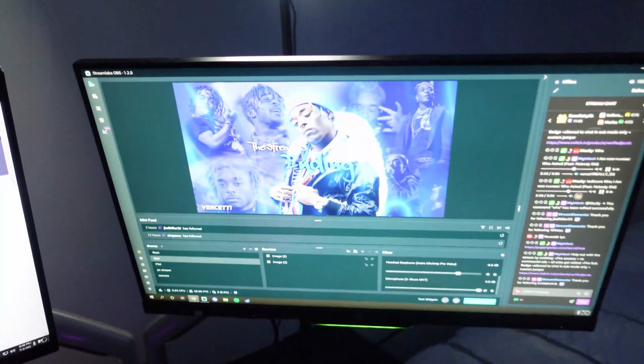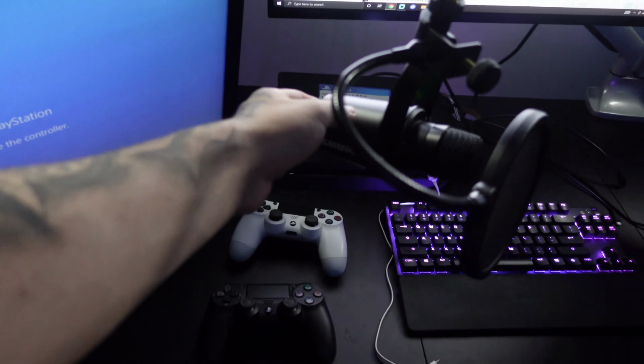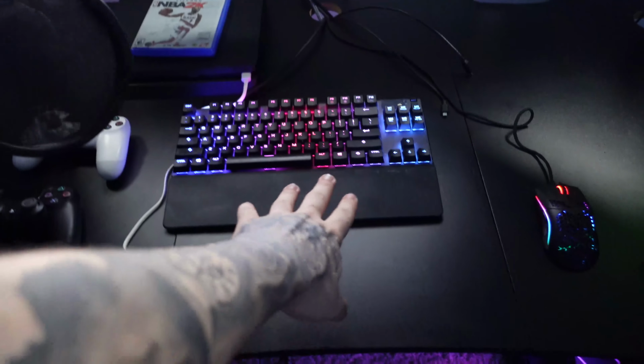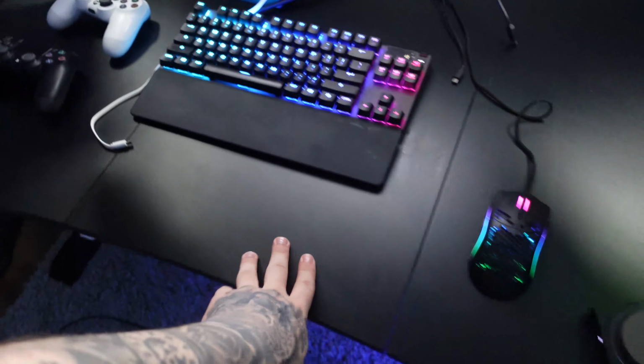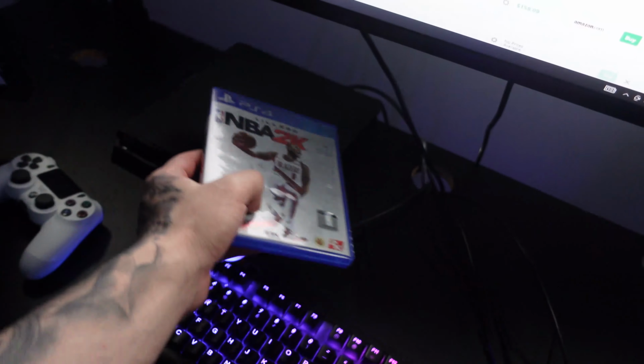So yeah, and then we basically got this monitor, then we got this monitor, then we got this monitor, we got the arm boom with the mic right here, by the way. Then we got the keyboard, mouse, my Ashray 40s with the mix amp, and then we got the two key lights, PS4 right there. And then we got this trash game, and then this is just like the lights. That's basically for my room, obviously.